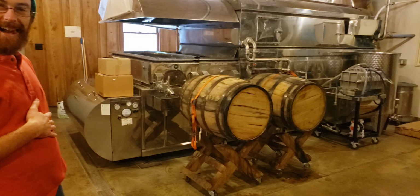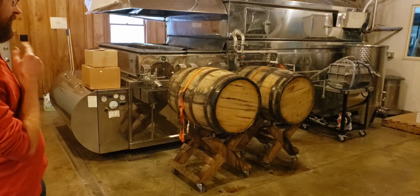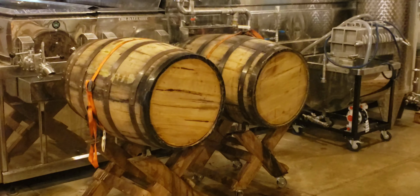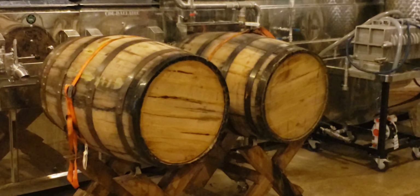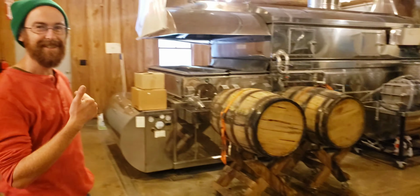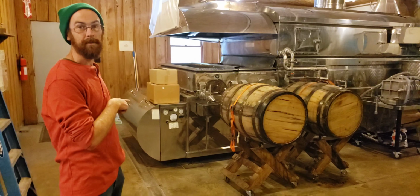So what's with the barrels? Are these maple syrup? So these are where we make our bourbon barrel aged syrup. Oh. So Whiskey Acres up in DeKalb. Do you know Whiskey Acres? I know Whiskey Acres, yeah. So they send us their barrels. We put syrup in them for 3 months.